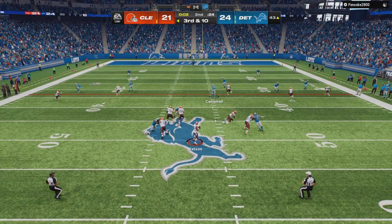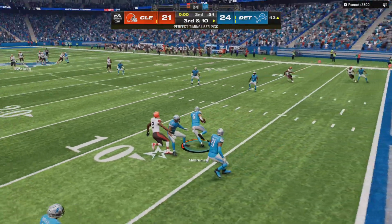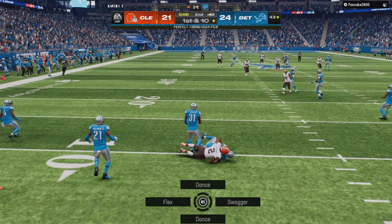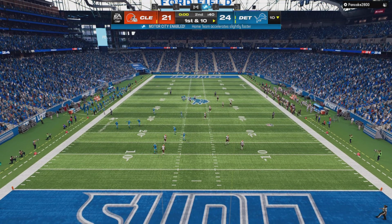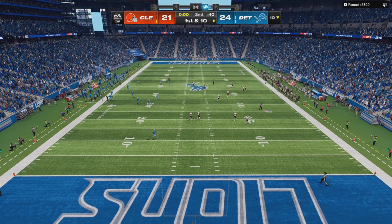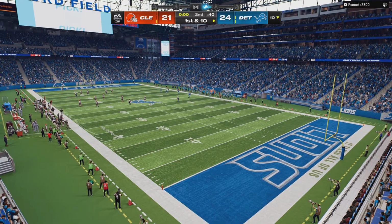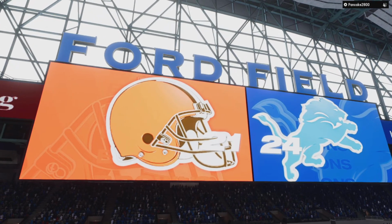The final shot before the break. Watson looking deep in the direction of Cooper. Oh, that's into double coverage and intercepted. Picked up by Ifeatu Melifonwu, and he will be brought down on what will be the final play of this first half. First half in the books.